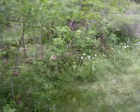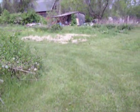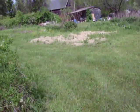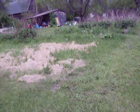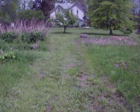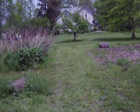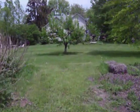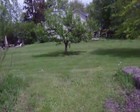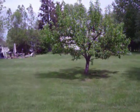And I have the apple tree over here that I was worried about because I hadn't seen any pollinators on the blossoms, so the blossoms disappeared, and the apples are starting to swell, so I think they've gotten pollinated, but I must have missed them.